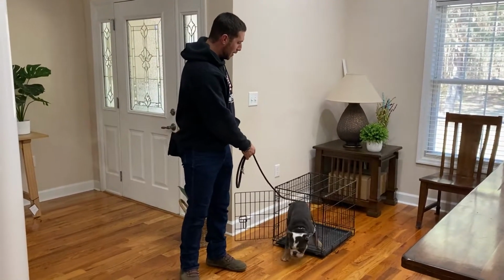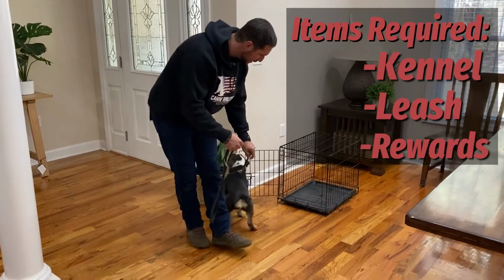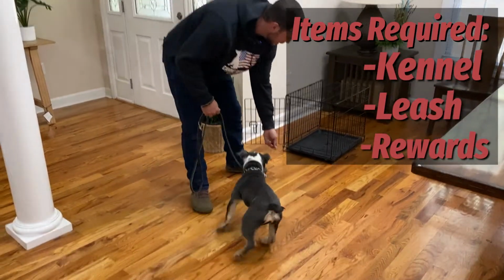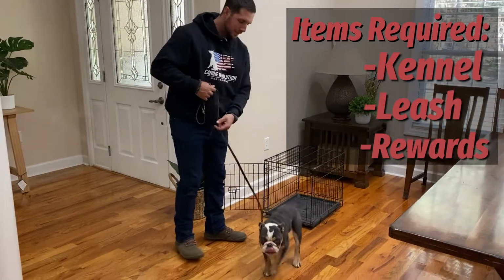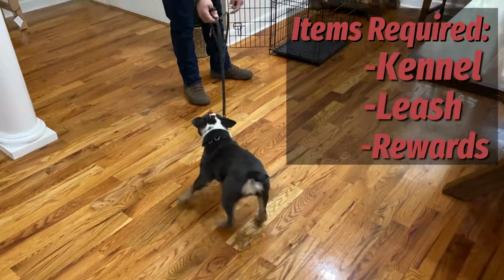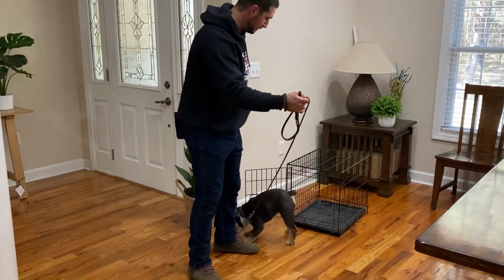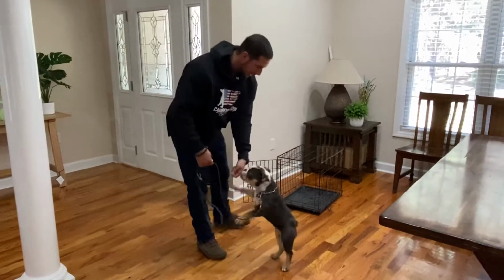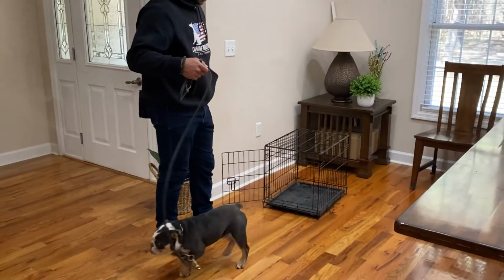All right, guys, today we're gonna be walking through how to introduce a puppy to a kennel. All right, so we got puppy Indigo out here, a bulldog puppy. So all we're doing is we're tossing some food into a kennel, letting her go in there freely, letting her come back out. Obviously, I have her on a leash, so I'm limiting to where she's going, okay? But I can show her the food, I can toss it in there. I just want her to register going in and out of the kennel is a good thing.